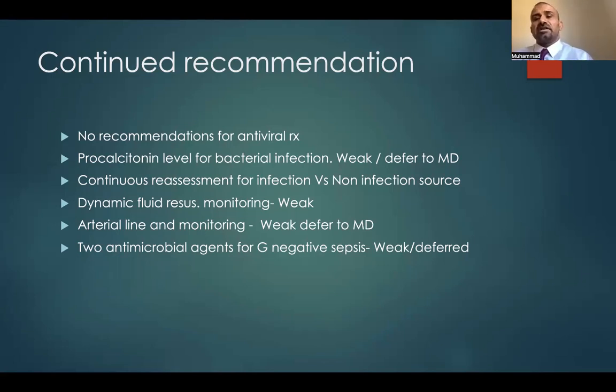Two antimicrobial agents for gram-negative sepsis, hospital-acquired infections, beta-lactam and beta-lactamase microbial infections, ventilator-dependent infections. A lot of times the bacteria lead to fatal infection and septic shock. So two different agents to cover gram-negative infection. Well, there's a weak recommendation about it.